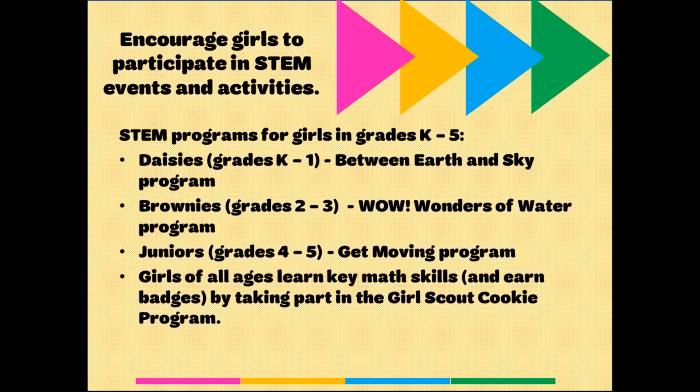We also have several other activities on pages 26 and 27 in the Adventure Guide that are STEM activities. And on page 27, there are several that the registrations are still open for. There's the Kidseum in Springfield. There's a Girl Power at the University of Illinois. There's Lab Girl in Macomb. There's a chef activity. So we have a lot going on in the council.